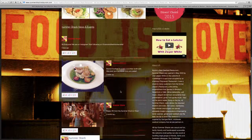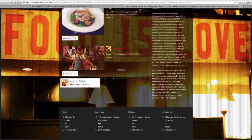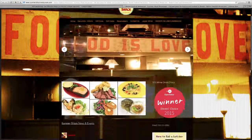And this is fine as far as bringing in some pictures, especially pictures that might have been created by fans of your restaurant. The only downside to this is you've really got to update your Facebook page a lot. Notice here, this particular post in Facebook that's bringing the picture into the Summer Shack's website is 2 weeks old. That's not frequent enough. It needs to be almost, if not every single day. Then we go to 2 months ago, and that's it. There might be more down from here, but I think all of this section here is coming from Facebook, and you have one thing that's 2 months old and one thing that's 2 weeks old, and for me, that's not good enough. That's not going to get Google's attention, I don't think.